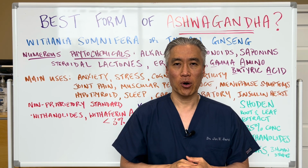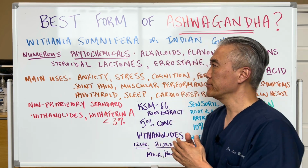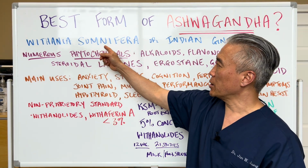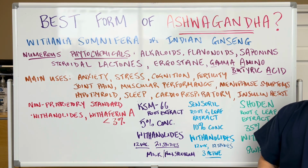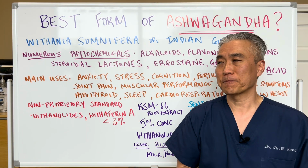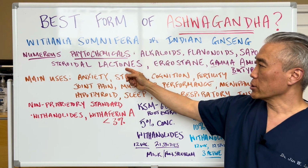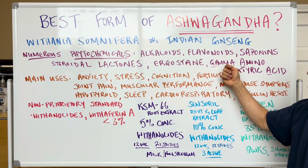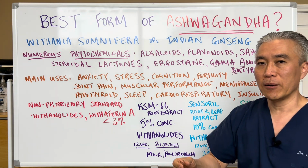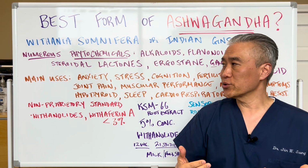What is the best form of ashwagandha? I don't know. So let's get right into it. Ashwagandha, otherwise known as Withania somnifera, or Indian ginseng. Ashwagandha has numerous phytochemicals in there, such as alkaloids, flavonoids, saponins, steroidal lactones, ergostane, and gamma-aminobutyric acid, which really is GABA. It's in small amounts, so it can impact stress hormones.